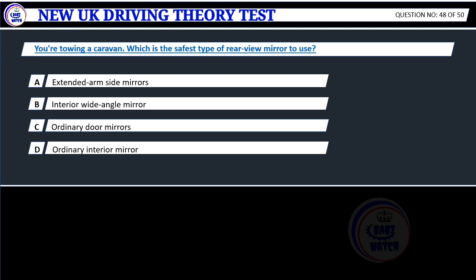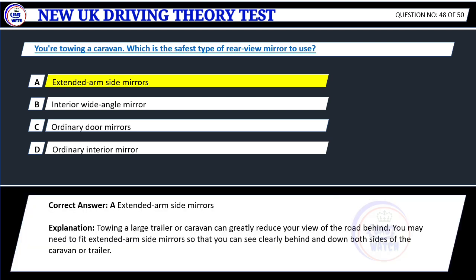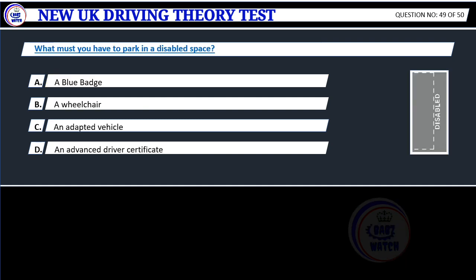48. You're towing a caravan. Which is the safest type of rear view mirror to use? A. Extended arm side mirrors. B. Interior wide angle mirror. C. Ordinary door mirrors. D. Ordinary interior mirror. Correct answer: A, extended arm side mirrors. Explanation: towing a large trailer or caravan can greatly reduce your view of the road behind. You may need to fit extended arm side mirrors so that you can see clearly behind and down both sides of the caravan or trailer.